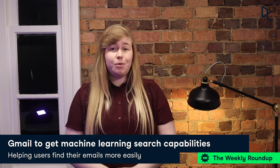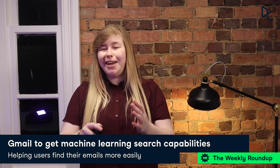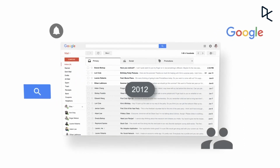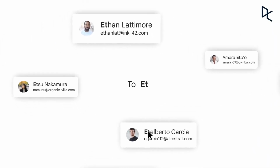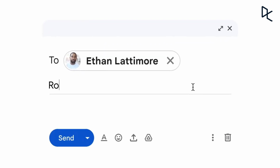Our first story this week takes a look at Google's latest Gmail update that incorporates machine learning into Gmail search. Previously, search results in Gmail relied on things like chips, filters, and operators to help you find that elusive mail, forcing you to know who an email was sent by or when exactly you received it. For those of us who tend to only have a vague recollection of a past email, the new ML models are going to be a game changer.